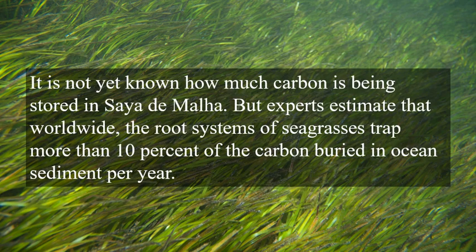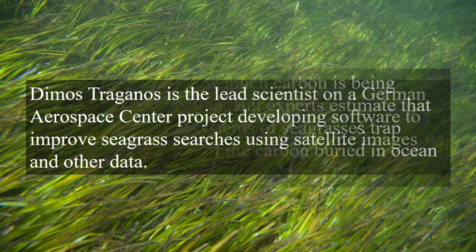It is not yet known how much carbon is being stored in Saya de Mala, but experts estimate that worldwide the root systems of seagrasses trap more than 10% of the carbon buried in ocean sediment per year.